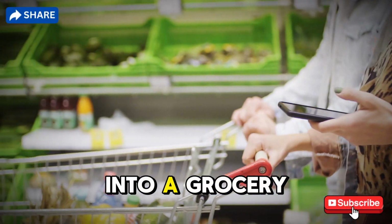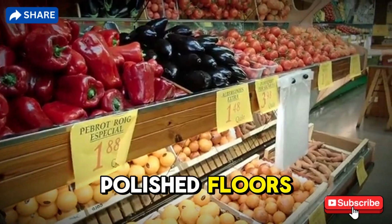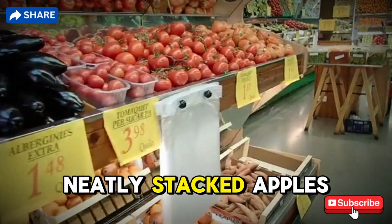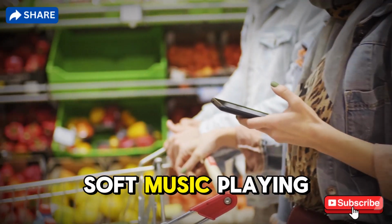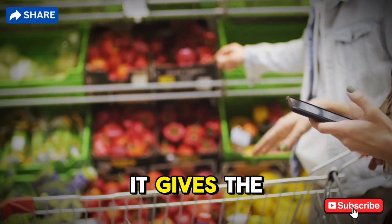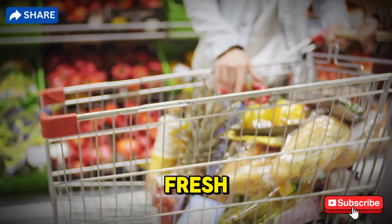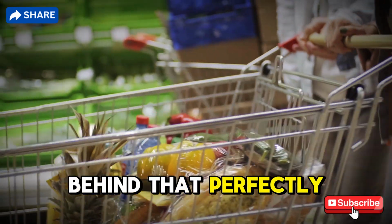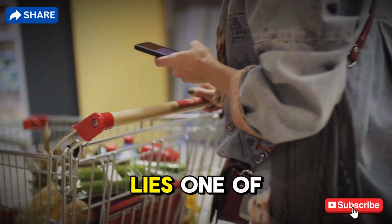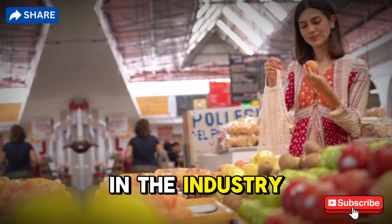When you walk into a grocery store, everything feels clean. Polished floors, neatly stacked apples, cool air conditioning, soft music playing in the background. It gives the illusion of trust, a feeling that you're buying something fresh, something safe. But behind that perfectly lit produce section lies one of the most overlooked food safety disasters in the industry.